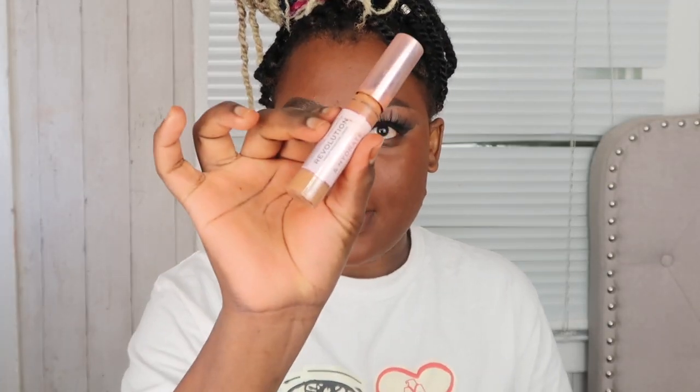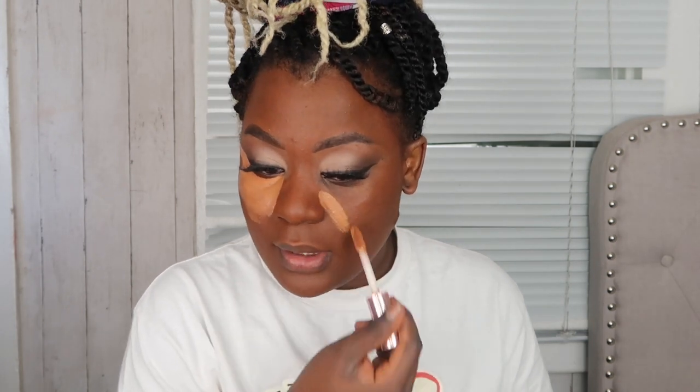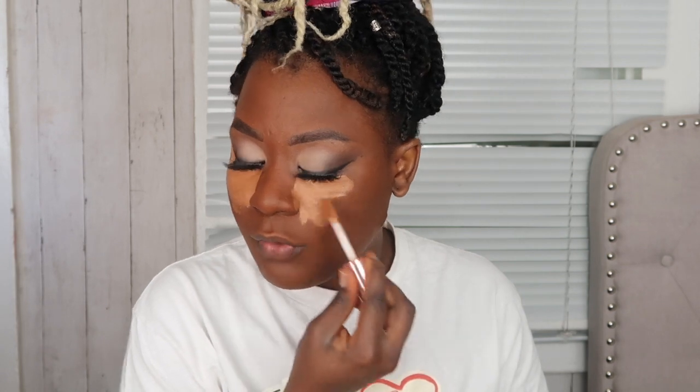I'm gonna use this concealer from LA Girl. This foundation is kind of too dark for me. Now that I'm realizing it, wow. Whoa, whoa. What the hell? This foundation is dark for me? I just realized that. I've been using this same color for ages.